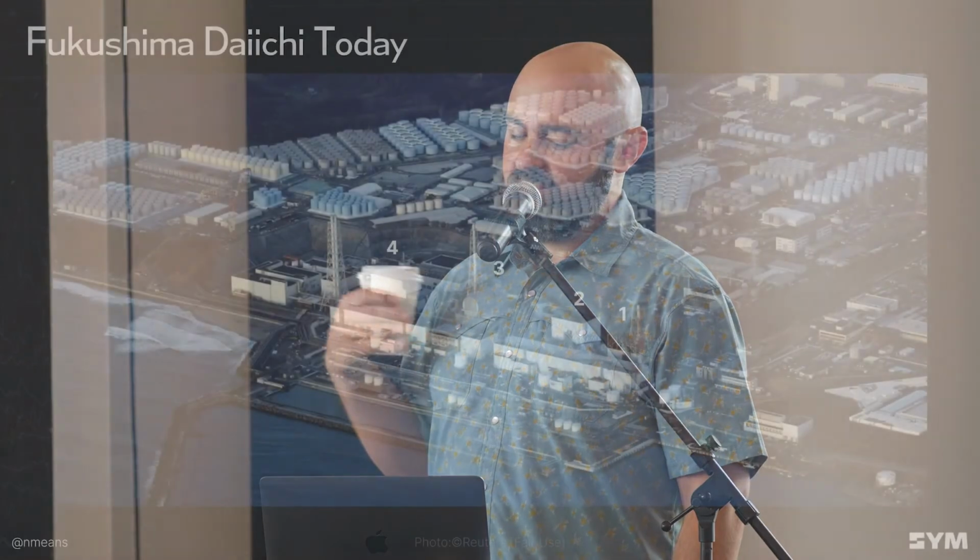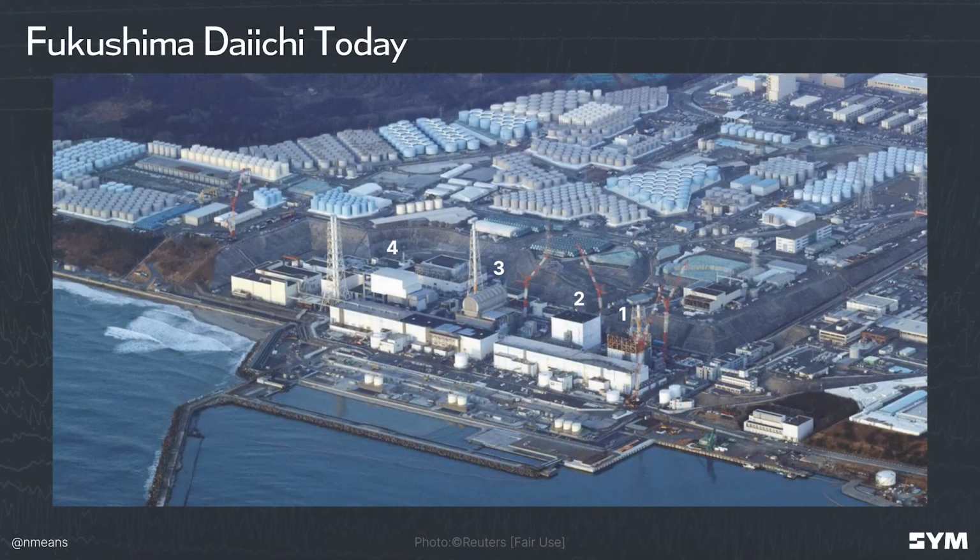Now, as the plant slowly came further under control and danger became less, evacuated workers came trickling back in to help. It would take the better part of the year, but finally on December 16th, TEPCO declared cold shutdown at Fukushima. That meant that all reactors were below 100 degrees Celsius, and all radiation leaks had been substantially contained. This photo from earlier this year shows the condition of the plant today.